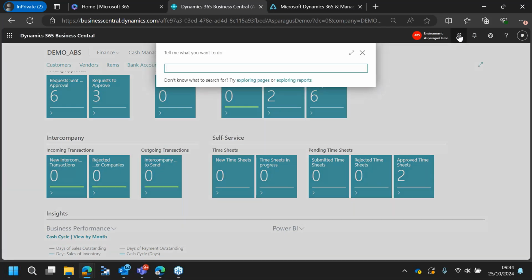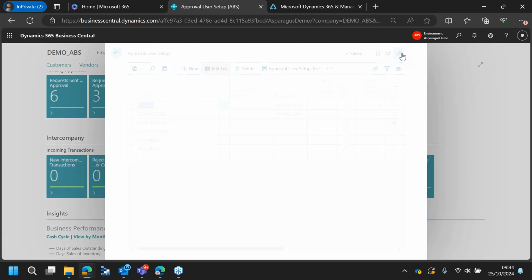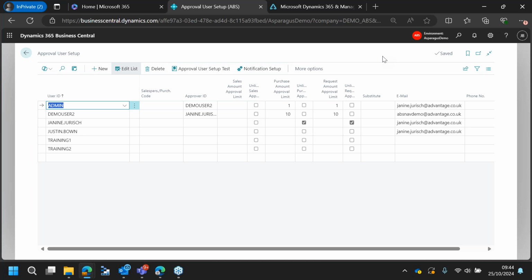Okay. The way that the approvals work, if I go through to the approval user setup, you can do these approvals in a hierarchy of value. For instance, looking at this example, you'll be able to set your values. So admin sends it for approval. Admin's approver is demo user 2. It's got a limit of 1. If it was over 1, it would go to demo user 2. Demo user 2's approver is Janine. Their limit is 10. And then if it is over 10, it would go through to Janine, and you'll see that it's unlimited, and then Janine would be the end of the process.